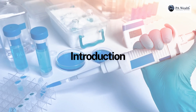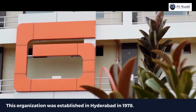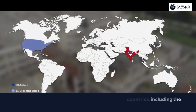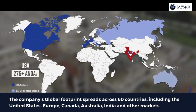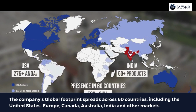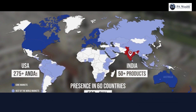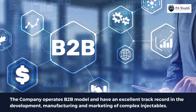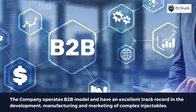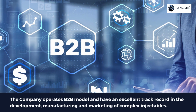Let us provide a brief introduction to Gland Pharma. This organization was established in Hyderabad in 1978. The company's global footprint spreads across 60 countries, including the United States, Europe, Canada, Australia, India and other markets. The company operates a B2B model and has an excellent track record in the development, manufacturing and marketing of complex injectables.